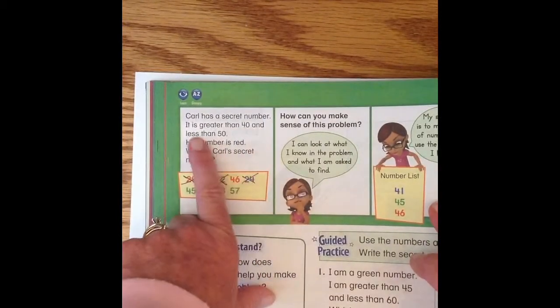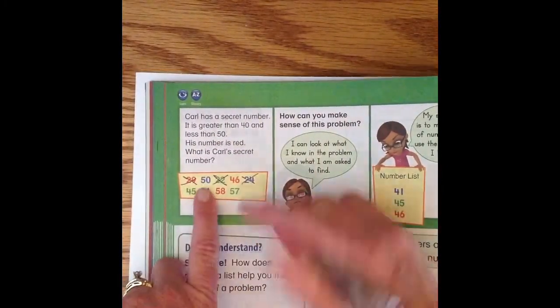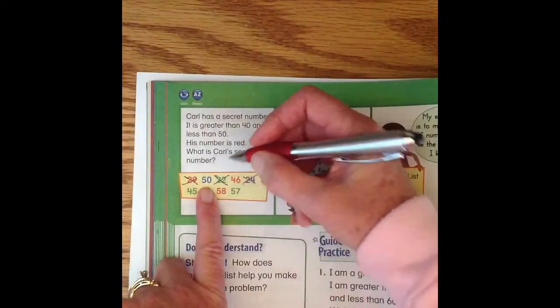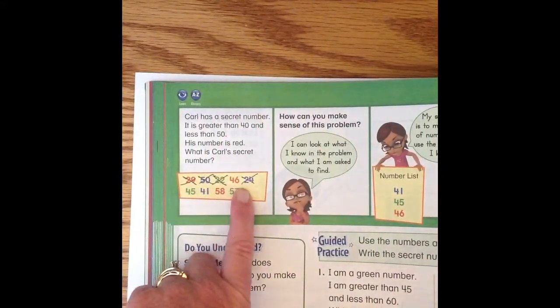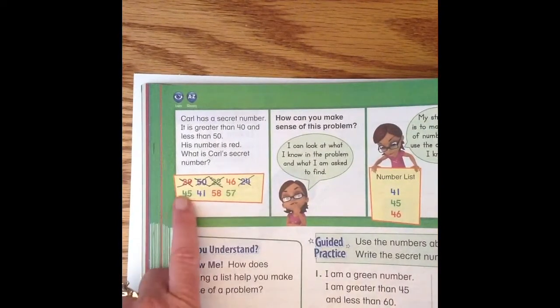It says it's less than 50. Well, 50 is not less than 50, is it? So we have to cross that one off. 46 is less than 50. 45 is less than 50.